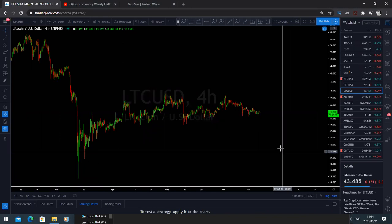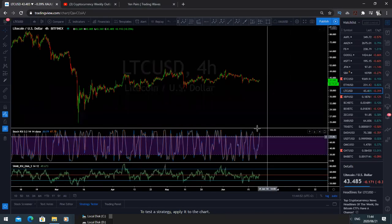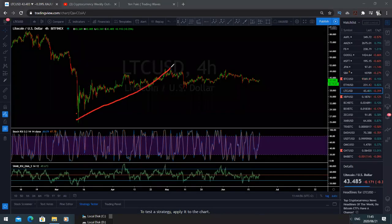Looking at Litecoin, it's just dropping as well. A similar structure as Bitcoin. We've traded Litecoin up to this level. Now we've got 3 waves down. We've got 3 waves up. Now we're looking for this one. Litecoin is very close to this level where we want the cryptos to come down to. So that is the structure we'll be looking for.